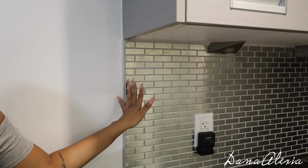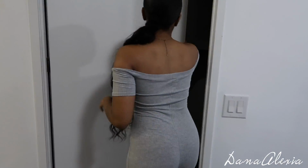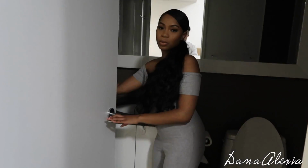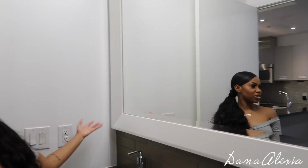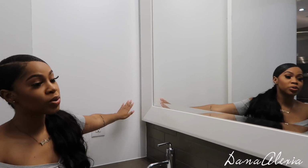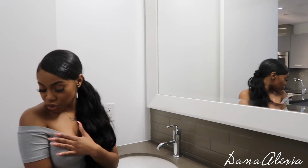So, yeah, we're gonna move into the bathroom right here. So this is the bathroom. I'm still getting used to the fact that the lights are behind the door. But this is the mirror, obviously. I really like this mirror. It's super wide. I kind of wish it was a little bit lower just because I'm really short.